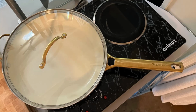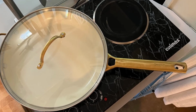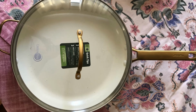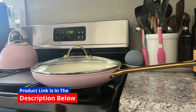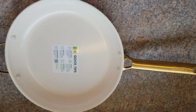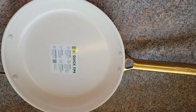Health-conscious cooks will appreciate that the Thermalon diamond-advanced non-stick coating is completely free of PFAS, PFOA, lead, and cadmium. These chemicals are commonly found in other non-stick cookware and can release toxic fumes when overheated. Greenpan ensures your cooking experience is safe, healthy, and environmentally friendly.